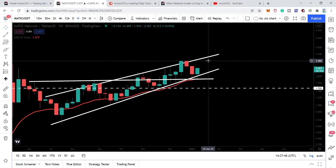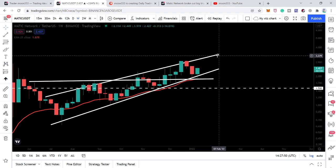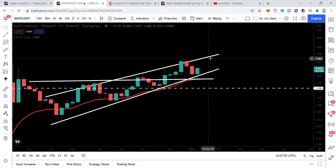Now, for example, if the price line moves a little bit sideways and hits this resistance of the wedge, like it did here, then the move can be bigger one. So this was the update so far.